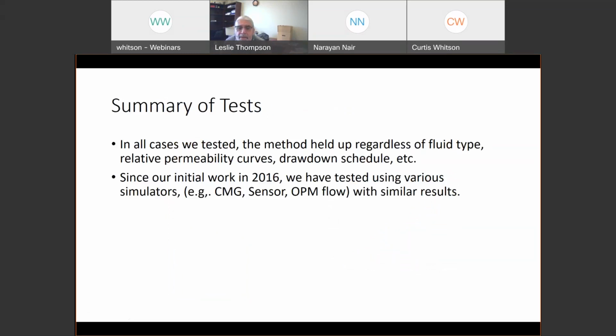Okay. Since that time, we tested again. When Narayan came, of course, he was also skeptical. He tested again using different simulators, different initial conditions, different fluids, relative permeability curves, using CMG, OPM Flow. All of them gave the same results. Okay, so that's pretty encouraging.